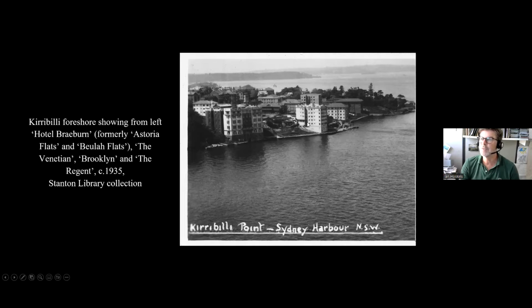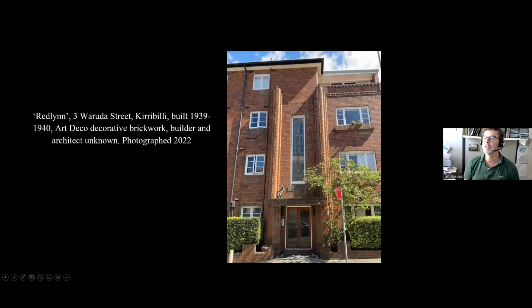And this one is the Venetian that I showed you a colour photograph of. That's the Brooklyn, so named for obvious reasons, because New York was the quintessential centre of flat living. And this one here, taking its cue from London, called the Regent. Now, all of those are still there. So I encourage you to walk along Waruda Street in Kirribilli and enjoy those. And there's, just to orientate you, there's Admiralty House up here in the gardens. Now, Kirribilli is a really great place to appreciate flat development. And there's one that was built 1939, probably begun, completed in 1940.